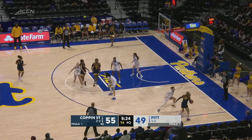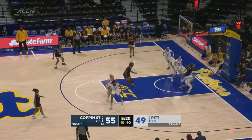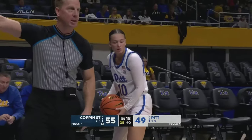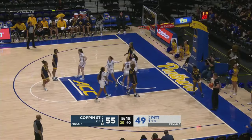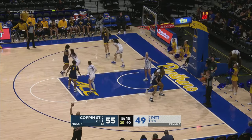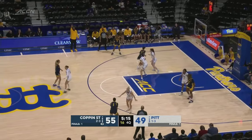Blackstone. Driving on Perkins. Off the glass and out. Perkins trying to get the rebound. Did she step on the baseline? She did. So it'll stay with Coppin State. Really good defense, though, there by Bella Perkins on Blackstone. Obviously a really good strong driver to the hoop in Blackstone, and Bella Perkins did a good job giving her enough space but not too much space, and unfortunately just couldn't come up with that ball.